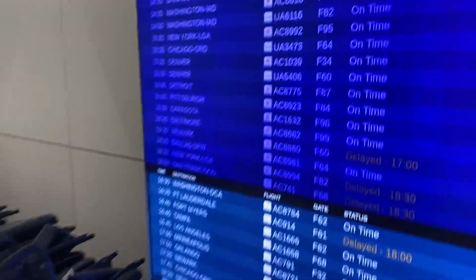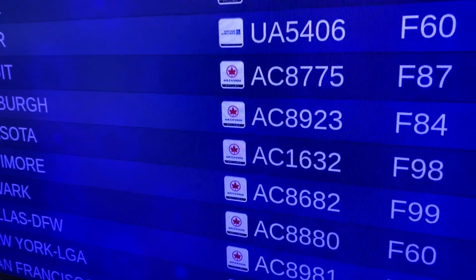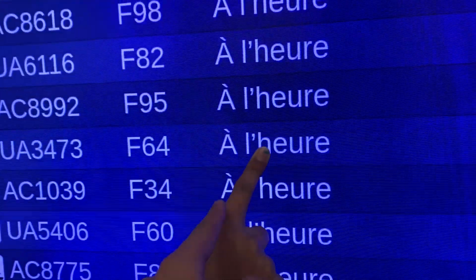Okay. There is our flight, I think. It's right here. F64, that's matching same outfits. We're matching similar themes, I guess.